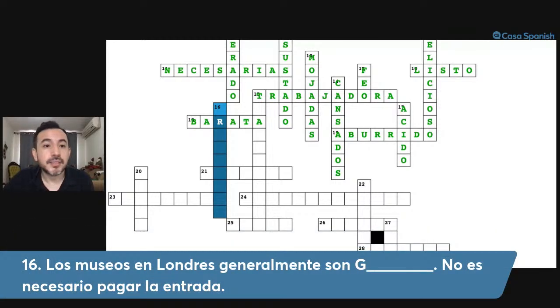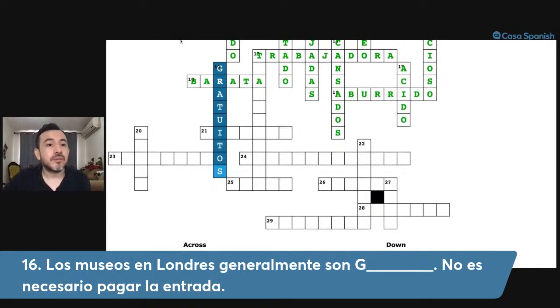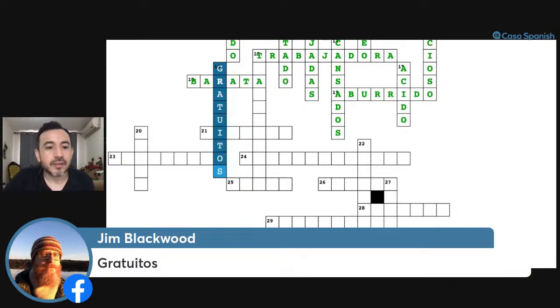And we are going to write it. The thing is that gratis sometimes could be used also as an adverb, but gratuito or gratuita is always an adjective, and we do use them actually. So use gratuito and gratuita, depending on what you want to express. Yes, Carolyn, well done. Gratuitos.